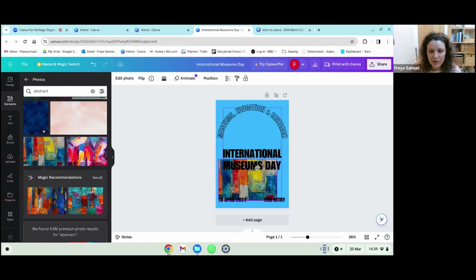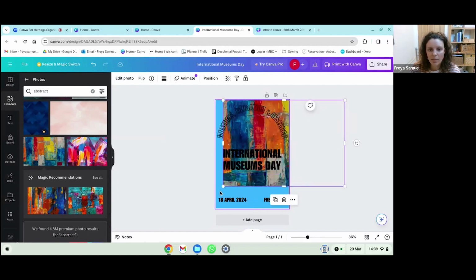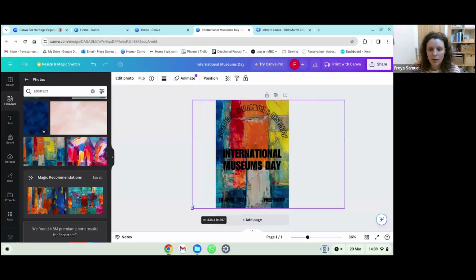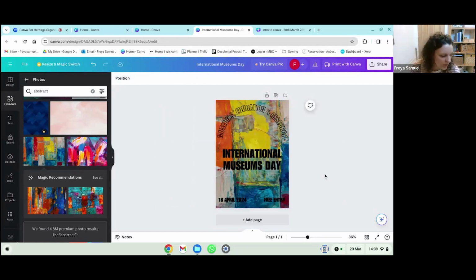So selecting this nice picture, it's dropped it on the back. And we're going to make this the whole background very simply by dragging the corner of the picture, expanding it all the way up and all the way across. And now we've got a lovely fun background for our International Museums Day poster. I would say now it's making it a little bit difficult to read. So what we're going to do is change the colours of all the fonts.